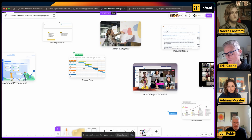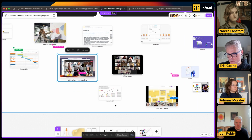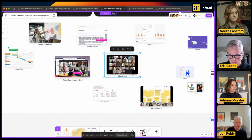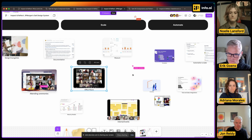So connecting all of that with the change plan and analytics behind it will help you to find all these kinds of signals within large organizations at scale. Then documenting everything, ceremonies, and documenting maturity models that will help teams to progress and understand where they are and where they would like to be. Office hours is another important thing, and I really love the way Soul Design System approached it.